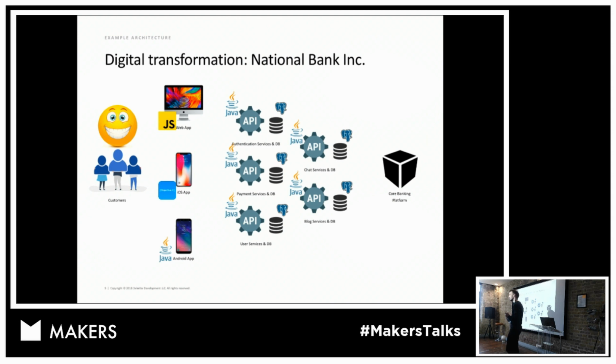So what example is this one? Is it classified information? Yeah, so it's a national bank that we digitalised.